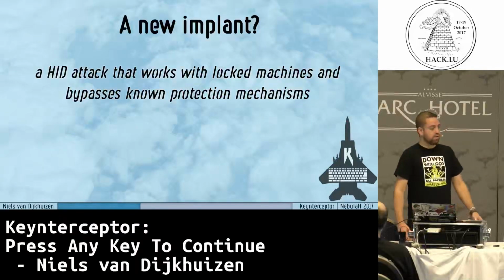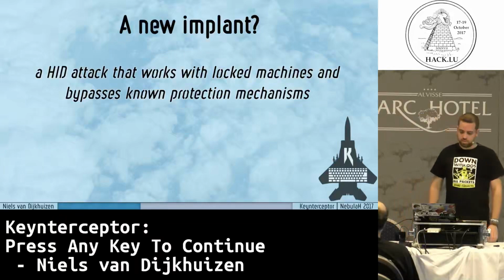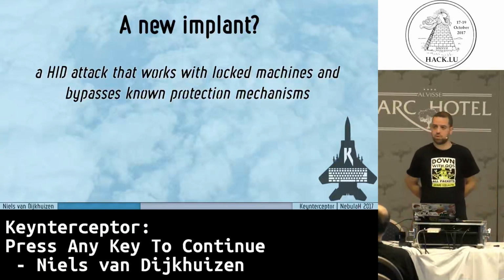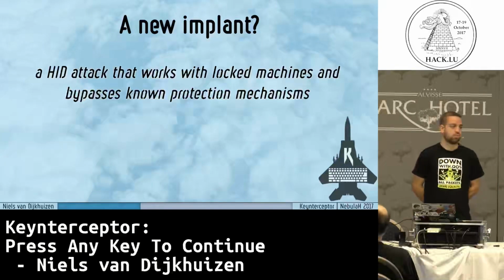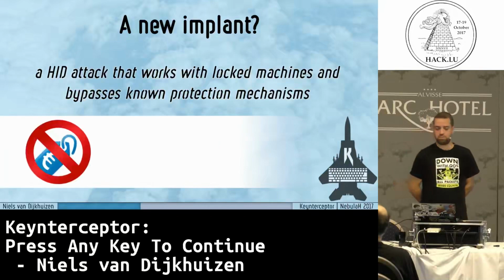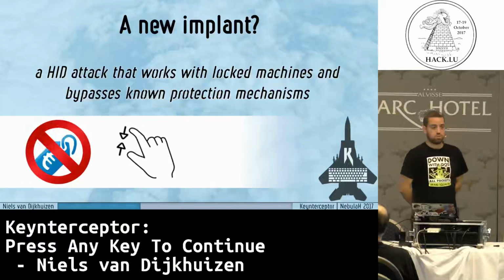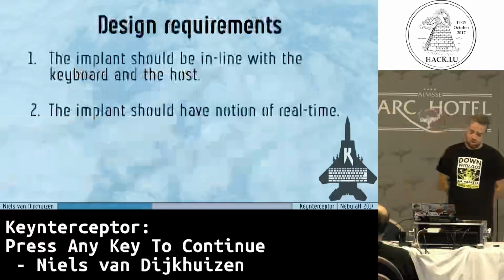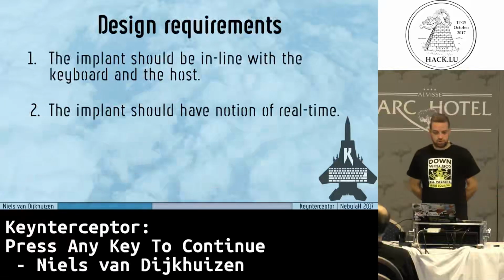So my implant tries to do things differently. I want to have a HID attack that works with locked machines and bypasses known protections. Furthermore, I'd like it to be affordable, small, and covert. Well, how am I going to do that?